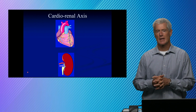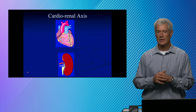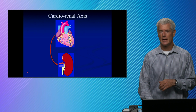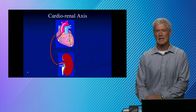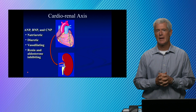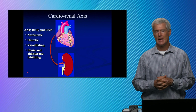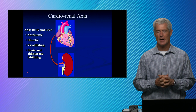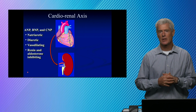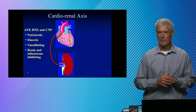We think of the heart in many different ways, but one way is as a pump. And clearly that is one of its main physiologic roles. It's also an endocrine organ, and it is having an impact on fluid status through its interaction with the kidneys, and it does that through the natriuretic peptides. So there are 3 different natriuretic peptides: A-type natriuretic peptide, B-type natriuretic peptide, and C-type natriuretic peptide. Primarily in a clinical diagnostic setting, we use the B-type natriuretic peptide and related molecules.